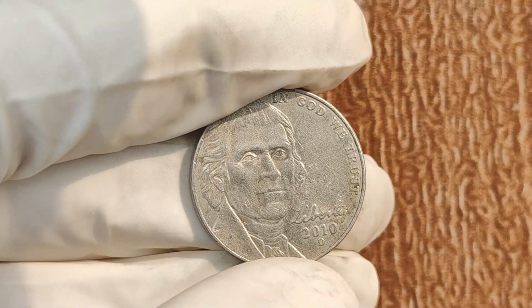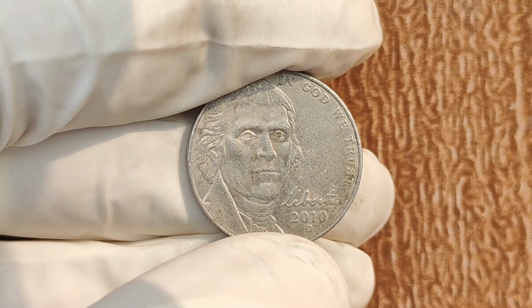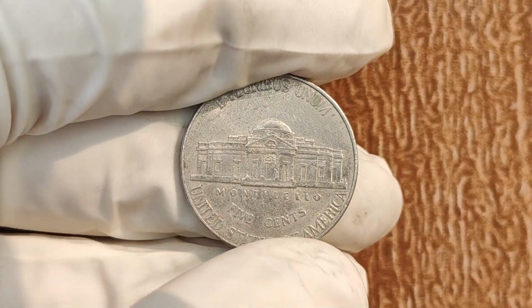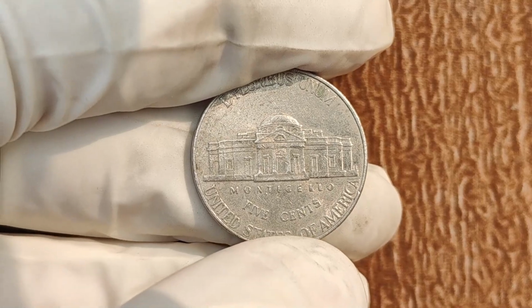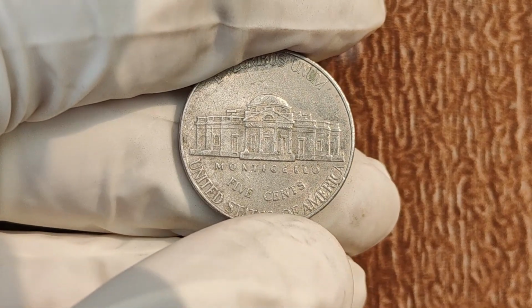You're digging through your pocket change, hoping to find enough for your morning coffee, and bam, there it is, a 2010 D Jefferson nickel. Now, you might think, it's just 5 cents, right? Well, not so fast. This little coin could be worth a lot more than face value. Stick around, and I'll tell you why you should give your nickels a second look before spending them.